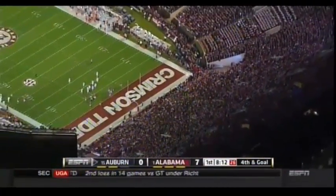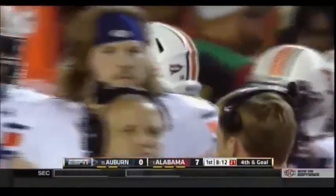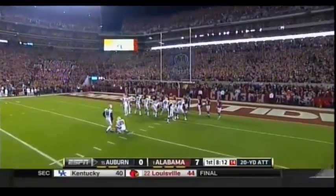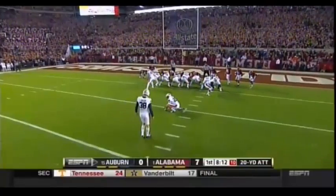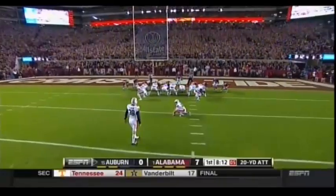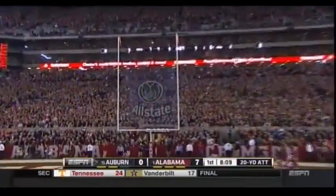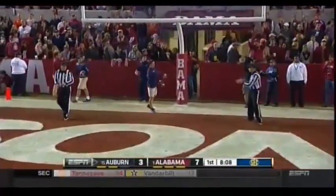Daniel Carlson. He is 12 of 16 this year in field goals. This will be nothing more than a yard longer than an extra point. It'll be a 20-yard field goal. Tyler Stovall is the holder. The snapper is Forrest Hill. Off the near hash, kicking to the end zone to our right. Wind is not a factor. Kick on the way, up and good. So the Auburn Tigers get 3, but a nice stop for the Crimson Tide.